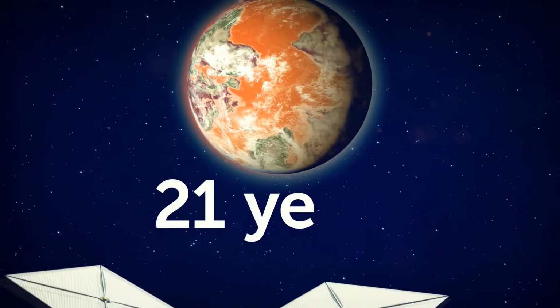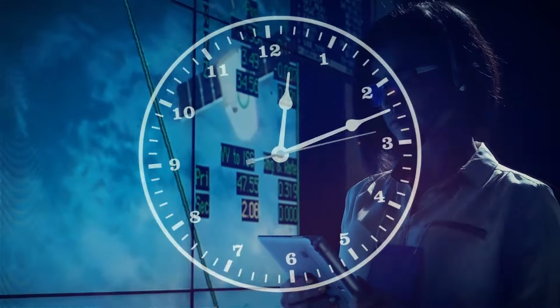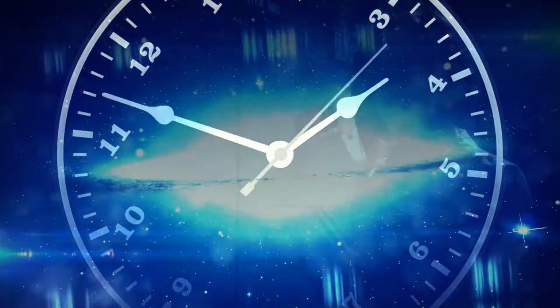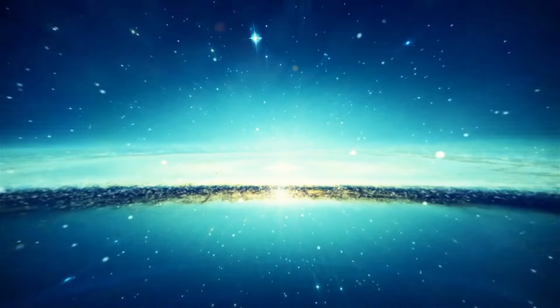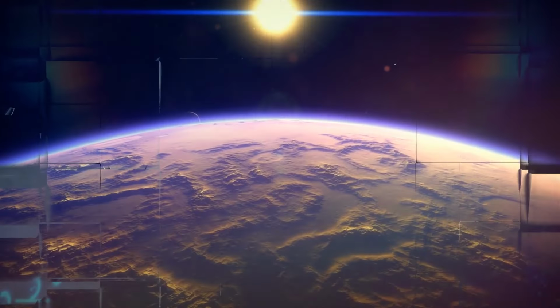This will be an absolute speed record by our standards, but it'll still take about 21 years for these probes to reach their destination. And we'll have to wait for about 4 more years just to get the first signal from them. The Proxima Centauri star system isn't the only potential world to host life, and one of the tasks of the James Webb Space Telescope is to look out for other worlds.